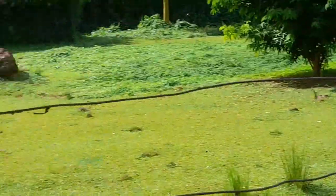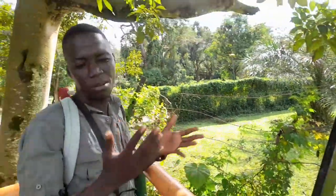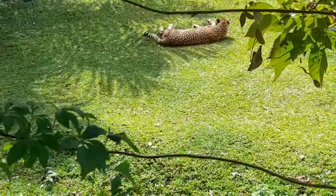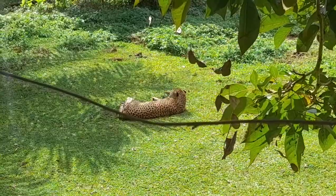Okay, so cheetahs here, we normally give them meat in a captive setting. We normally give them around six kilograms of meat each and every day, which is basically what we feed them with. And for them to exercise, sometimes you see them chasing around the squirrels that enter in there, which is actually a very, very good thing. We are so happy that we have one of them here.